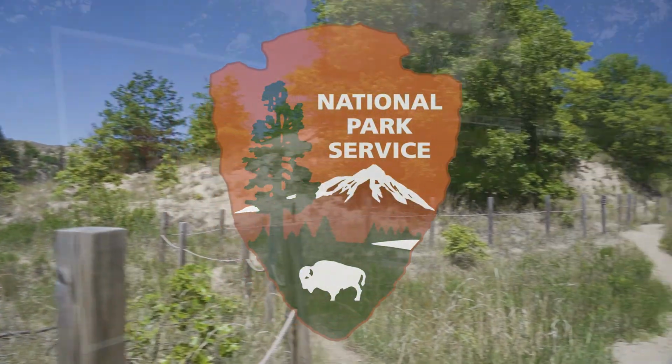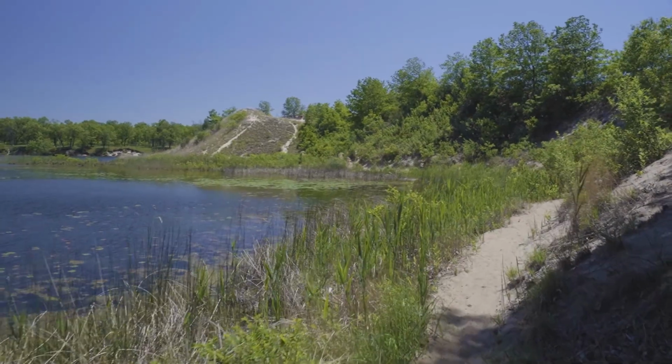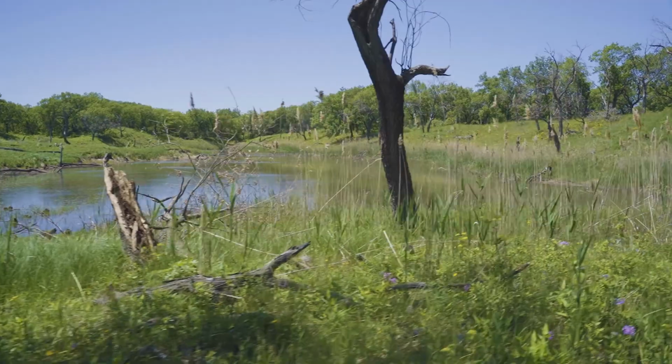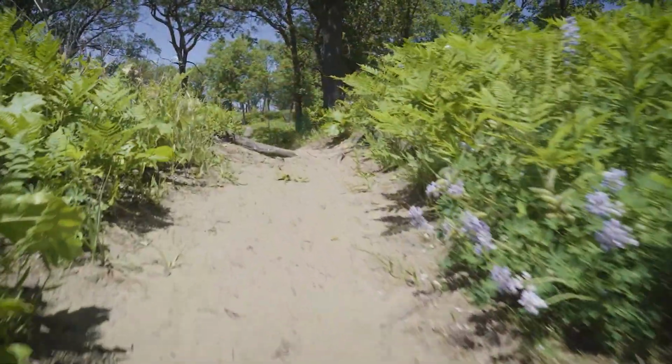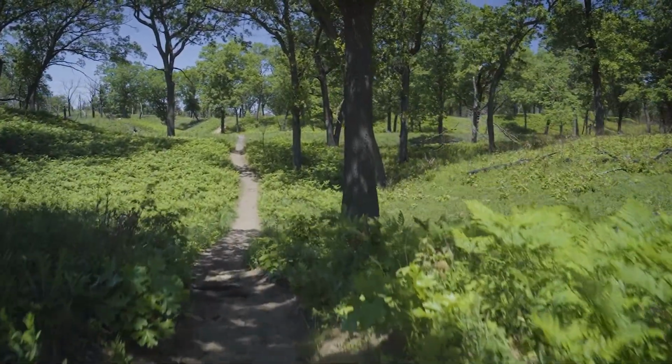Indiana Dunes was established in 1966, and we're known for our diversity. We stretch from here in Gary all the way to Michigan City, about 23 miles, and in that compass we have lots of plants and animals, lots of different habitats, and we have scientists that come from around the world to study the diversity that we have here in the park.